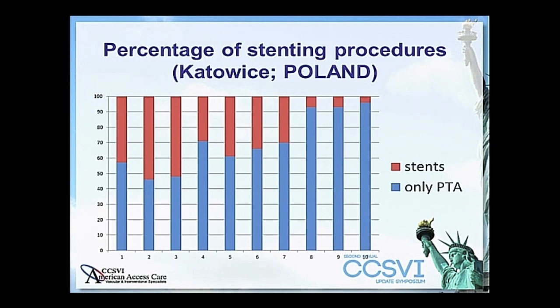These are our rates of stenting procedures. Initially we implanted a lot of stents. We have hundreds of patients. In the last 100 it was about 5%. Now our rate is even lower, maybe 2 or 3%. Not much. Virtually never during the first procedure.